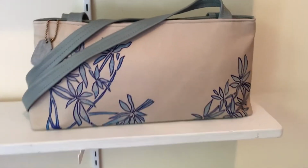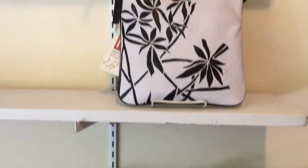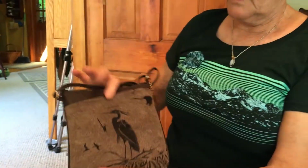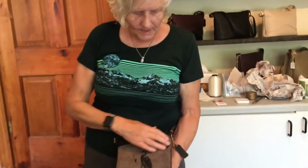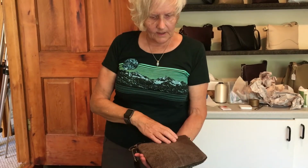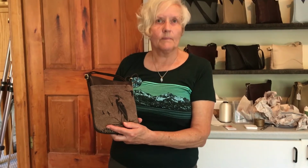The latest editions of what I've been doing are what I call my botanicals. And this is where I block print on leather. And this piece here, fun piece. So this is actually 3 stamps that I have block printed on, and I always find that the suede works best.